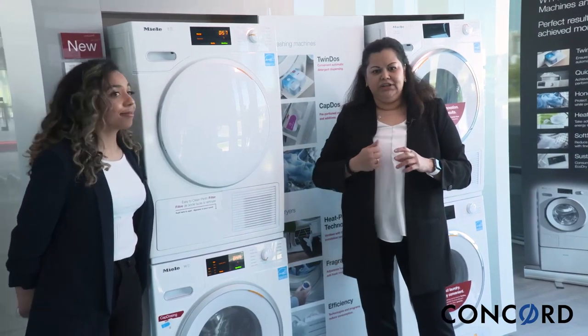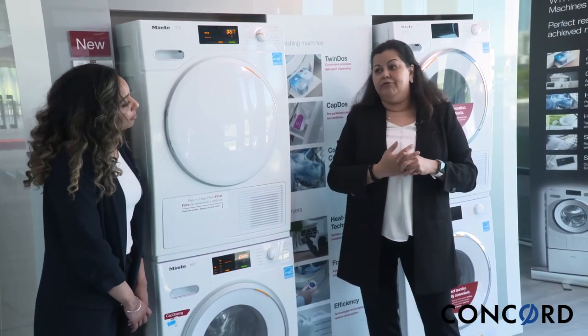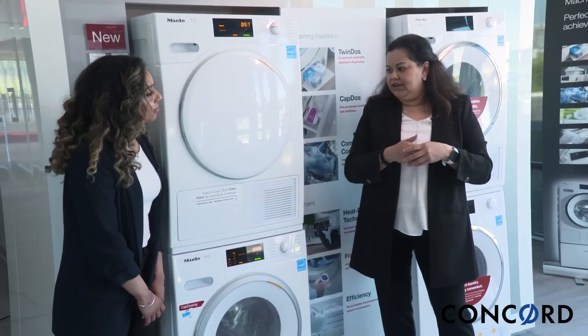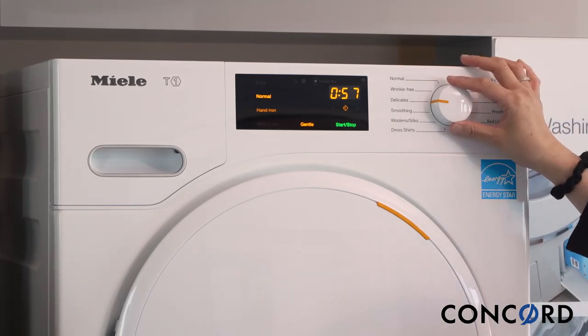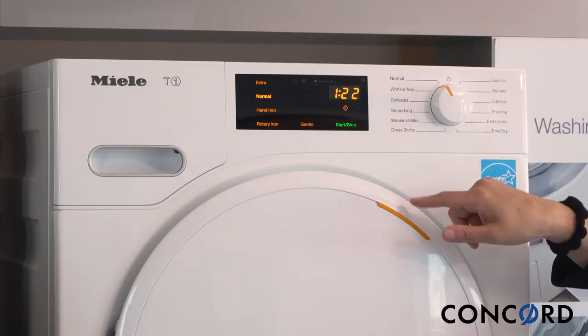But if you're putting t-shirts in, it's just going to run its normal course. It's not going to take a very, very long time. If it's 38 minutes, it's going to be 38 minutes, depending on what the cycle is. So let's just choose one here. If it's a normal cycle, it's telling us it's an hour and 22 minutes.